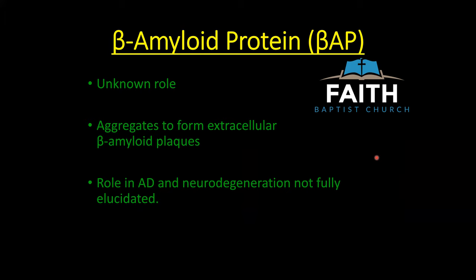And despite it being 100 years later, we really have little idea of what beta amyloid does normally in the brain. What we do know is that, similar to what we saw with tau and alpha-synuclein, beta amyloid aggregates to form these beta amyloid plaques, and that's what Alzheimer saw in those first slides. And really, the role of these plaques in Alzheimer's disease and neurodegeneration in general is not fully known. It's thought that they're likely involved in Alzheimer's disease, but we don't know what sort of role they might be contributing.